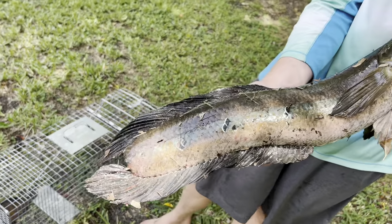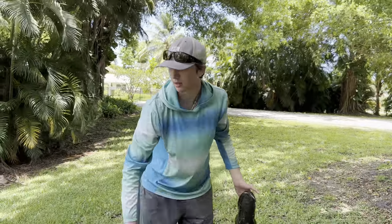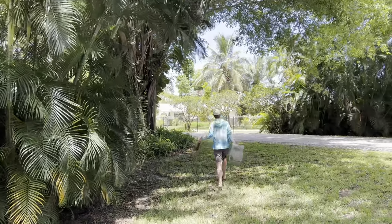Look at it, it's like a nub for a tail. He's got a nub, he's got a straight nub. Come on, buddy, you're coming with me. Let's go. Let's go, Bree, let's head home.